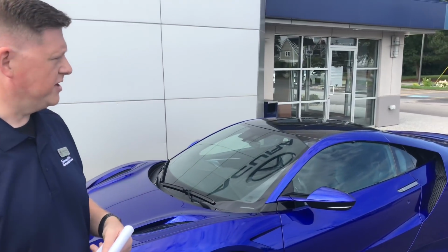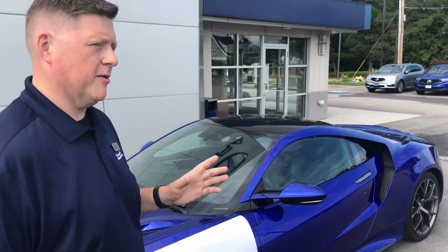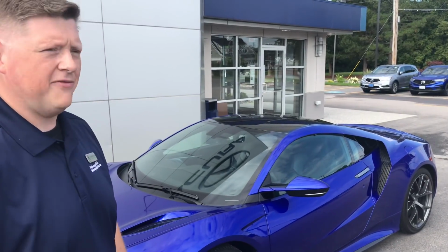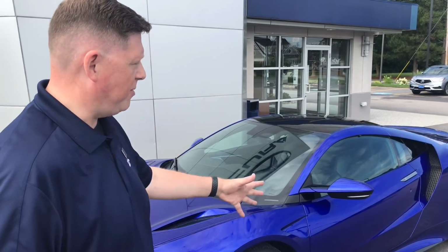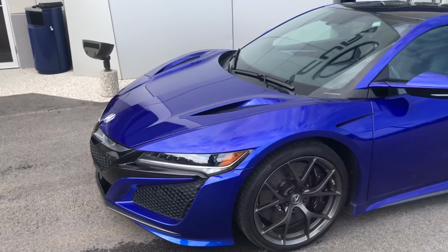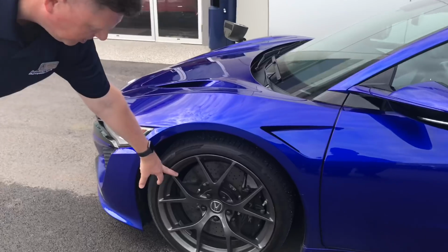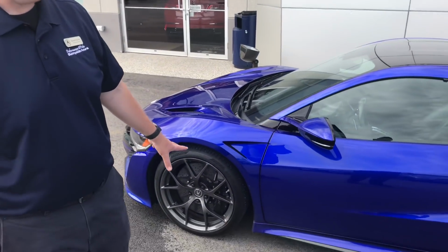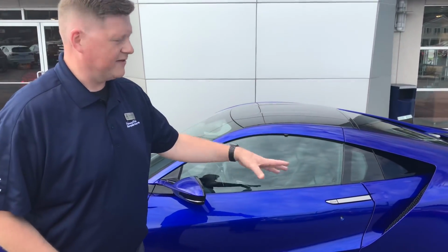Now, this particular vehicle here is a pre-production model. Normally they start at about the $160,000 range. The specification on this one is about $185,000. The difference on this one, it has a carbon fiber package on the outside, so you've got carbon fiber pieces on the front, the side sills, and on the rear. One of the big upgrades on this car is the ceramic carbon fiber brakes, and these wheels are the exclusive Y-spoke design that come on the NSX. As a base, you can get additional wheels, but I think they look pretty sharp.